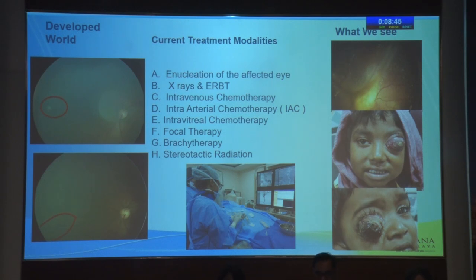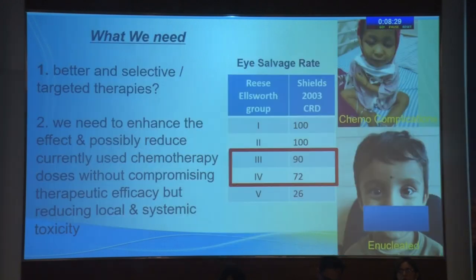This image on the left shows group A retinoblastoma, very easily treated, and early retinoblastoma Bs and Cs with good prognosis. That's what most of the developed countries will get. What we are getting are these kinds of cases, and you would have seen extreme advanced cases, probably more of D's and E's. When we have those, our prognosis or response is not that good.